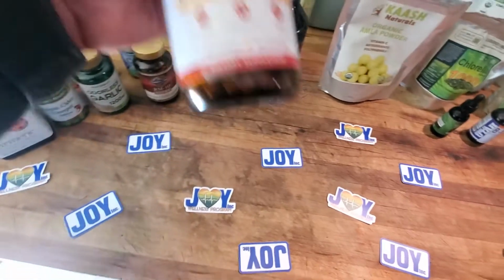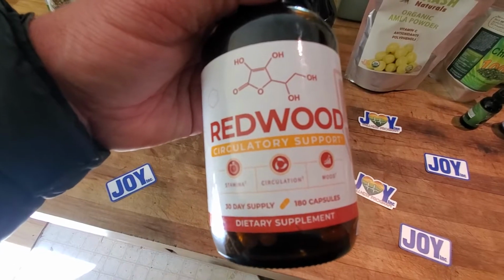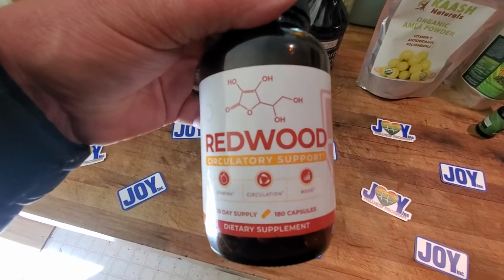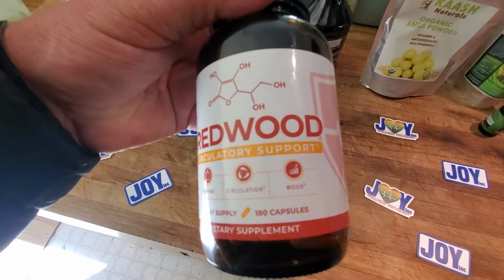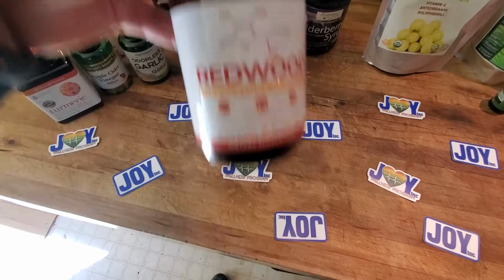Also, I take a Redwood. This is a garlic and vitamin C supplement, circulatory support, and definitely I've noticed a difference when I take this consistently on a daily basis. Awesome supplement.